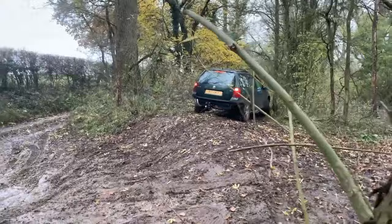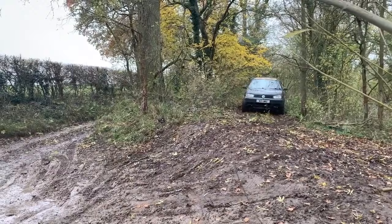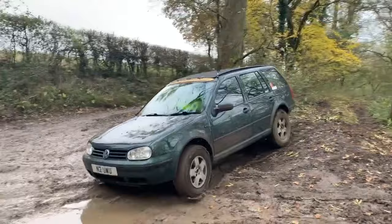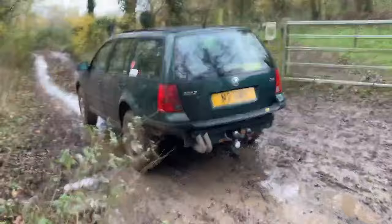I'm covered. Jump it, jump it, jump it. Rear wheel off the ground. Yes, an excellent choice of vehicle. But it is super cool.